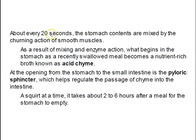A little side trivia here. You don't have to know this for any kind of test or anything, but just to give you a complete picture of how things work. About every 20 seconds, the stomach contents are mixed by the churning action of smooth muscles. And now it's not called a bolus anymore. The food mixed with the acid is called acid chyme. That's going to be the mixture of the food with the enzymes and the acid.